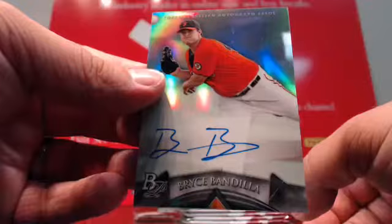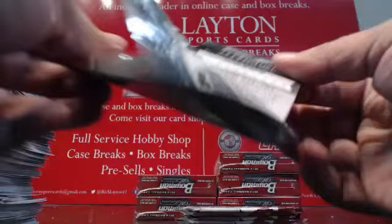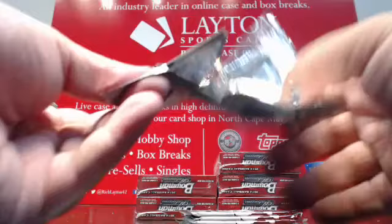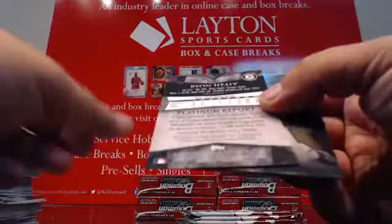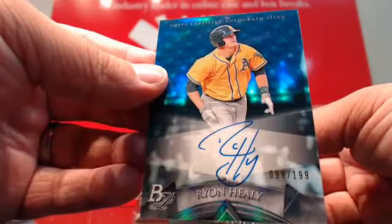Another Solaire die cut. And that's a backwards card. Fooled ya. And that's an auto. Blue refractor autograph, number to $1.99 for the Oakland A's, Ryan Healy. Nice hit for Oakland. Beautiful card, actually.